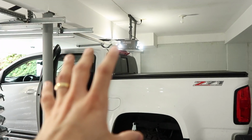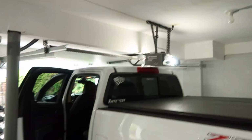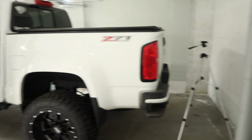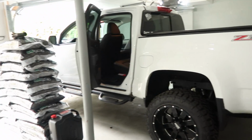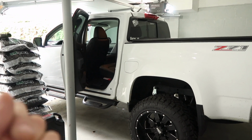Well, let me see if I can move the garage door opener, and then the truck fits. I mean, really close, but fits. You know what I'm saying? I just want to make sure that I can park in here, especially during the winter. I don't want to leave it outside. It's hard to say, because if I get another car, somebody's car needs to be outside. Maybe I'll kick my wife out of the garage, which is never gonna happen.